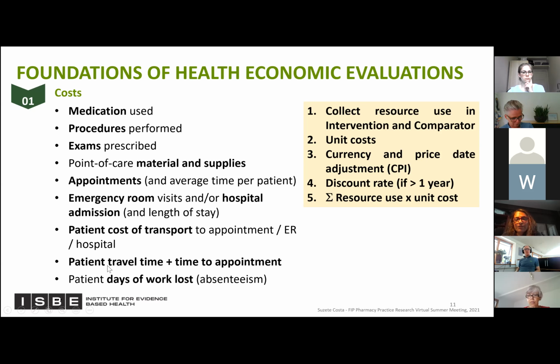whenever he has a medical appointment or when he uses the healthcare resources. And then, of course, we have the indirect costs, productivity costs, which have to do with the patient travel time and time spent in the appointment and patient days of work lost. So this measures productivity and is not considered when the perspective is of the healthcare payer, but it has to be considered when it's a societal perspective.